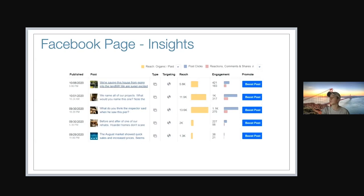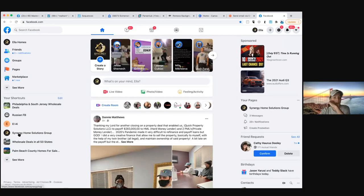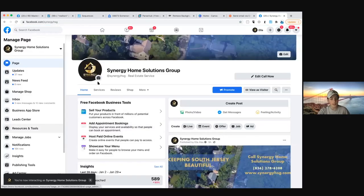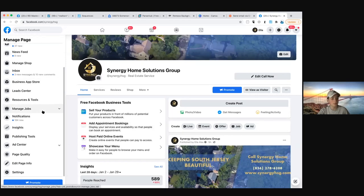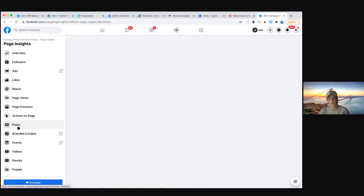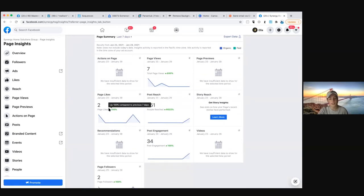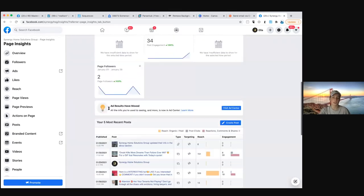Let me share my screen again. All right, so go to your Facebook page. Over here, you have a bunch of tools and this huge toolbar. Over here, you should see insights. And then once this loads, it'll give you a bunch of statistics, numbers, percentages, stuff like that.